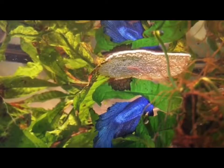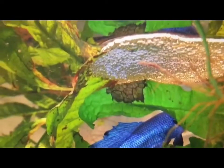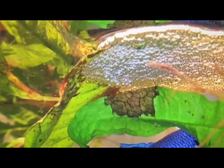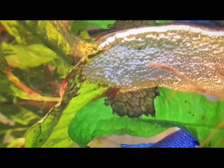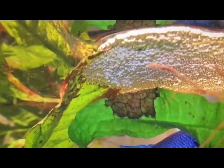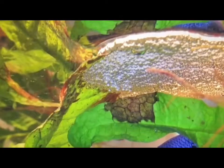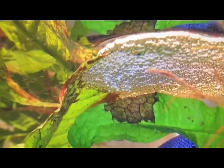This is the next day. They laid their eggs. I missed the mating embrace. But there's the eggs. And there's not a lot of eggs. This female just does not produce a lot of eggs. The last time I bred her, it was about the exact same amount of eggs. I conditioned them for about 5 or 6 weeks, and I'm not sure why she lays so few, but she just does. They hatch and they're fine, so I just go with it.